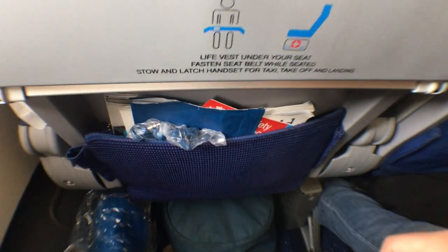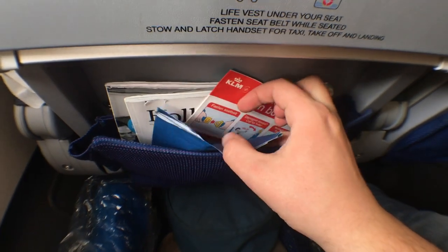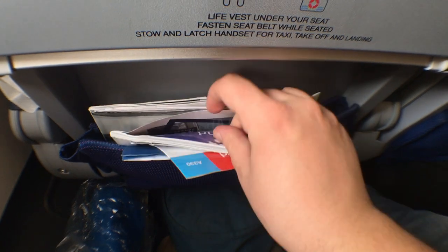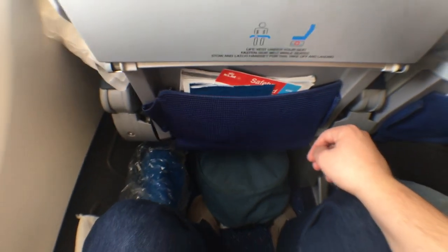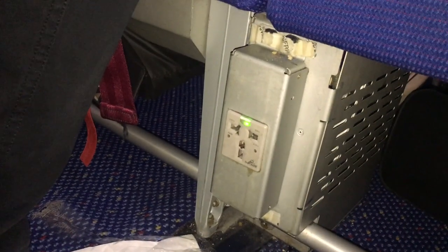Down in the seat pocket, you can find an air sickness bag, the safety card for this aircraft, the Holland Herald, KLM's own in-flight magazine, and Sky High, the duty-free magazine. And unsurprisingly, the legroom here in economy comfort is fantastic. Underneath the seat is one universal power outlet that you'll have to share with your neighbor.